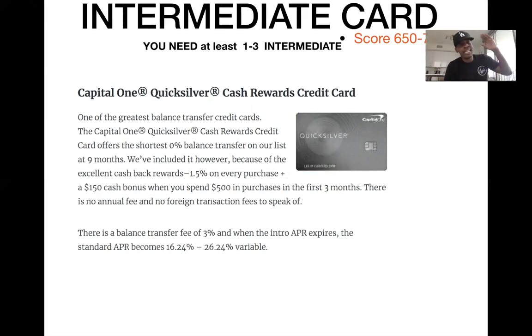So if we already have a Capital One, then maybe we should do intermediate cards. We should do Chase and Discover, so that now we have a relationship with Capital One, Chase, and Discover. But if you can't get approved for those, or there's some reason where you previously had an issue with one of those banks, then Capital One Quicksilver is a good intermediate card.